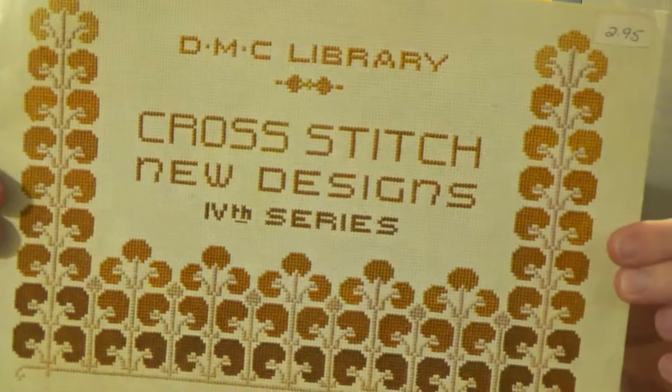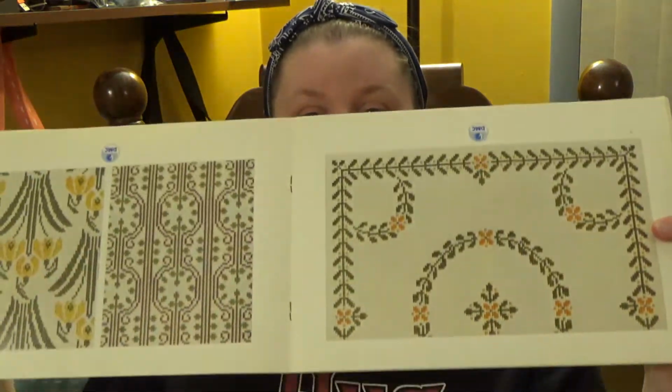So, I bought quite a bit of books. So this first one, I don't think this price is right. I don't know. Is the price right? DMC Library Cross Stitch New Designs. There's no patterns in it. It's just pictures of designs.